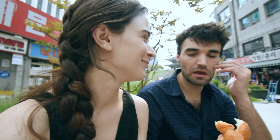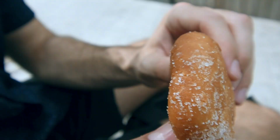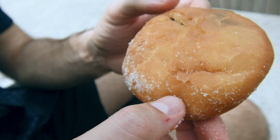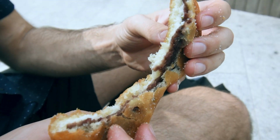Yeah, this is good. This is the best donut we've tried of the two, obviously. Yes. Now this is my type of donut here in Korea. It has so much sugar on the outside, a perfectly fried outside as well. But on the inside, you have that red bean there, which honestly, donut plus red bean is a match made in heaven.